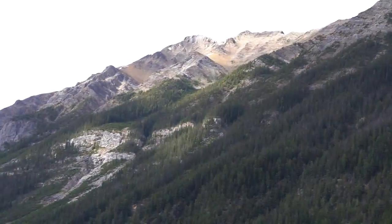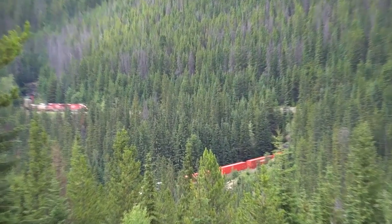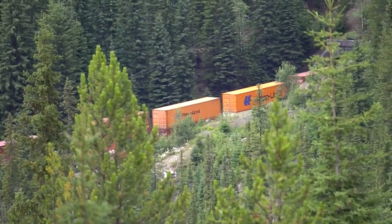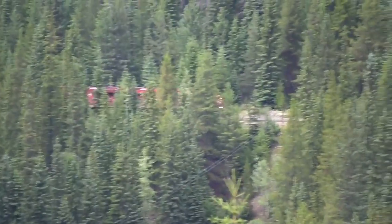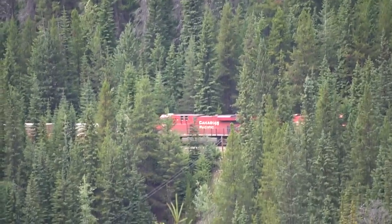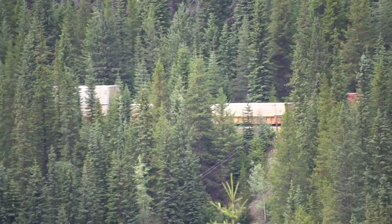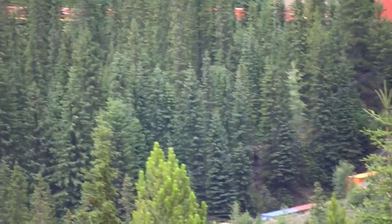Here's the mountain it goes through. That is cool. Pacific. 20 to 25 trains come through here a day. Still going, that's a long train.